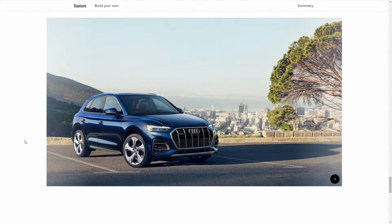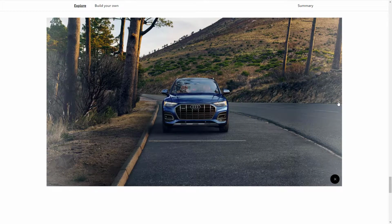And lastly here, before we jump over to the configurator, let's go over these gallery images, exterior and interior images. Looks like we're going to start with the exterior photos of the Q5. It's a very nice looking SUV.